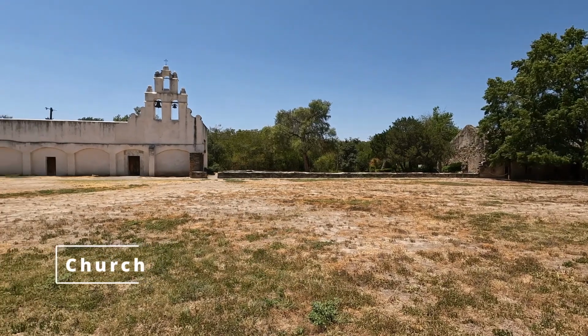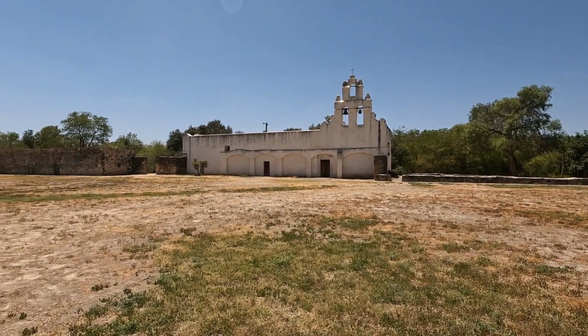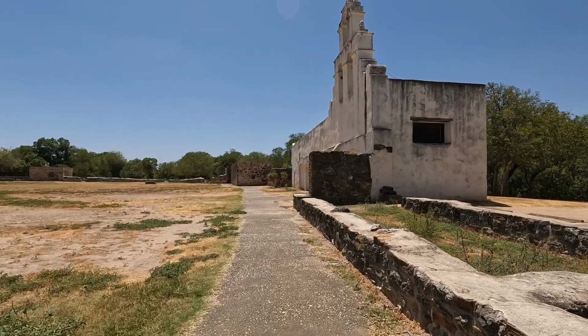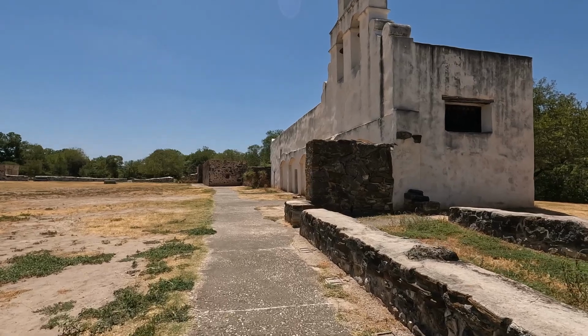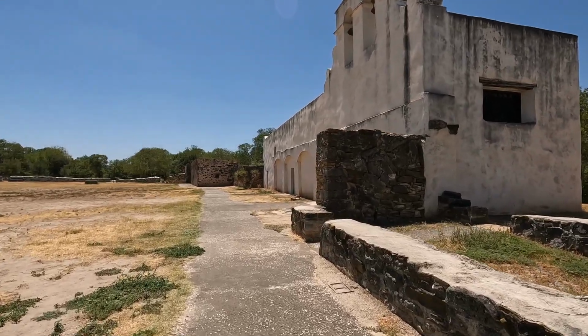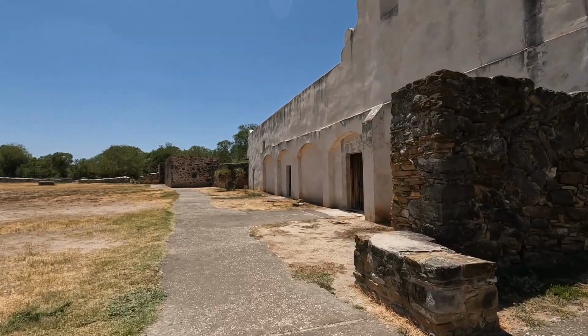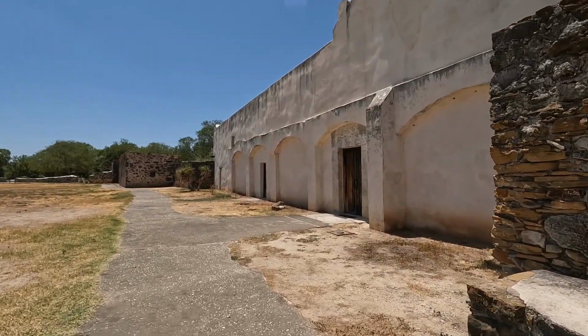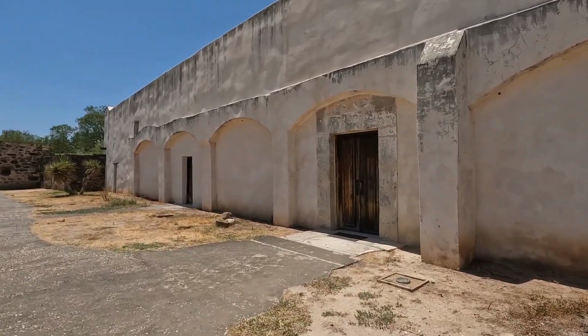Here stands the present-day church, built around 1772, with preservation being performed in 2012. The church continues to be a current place of worship for the community. This church was originally built over a granary and was supposed to be a temporary place of worship until the newer, larger church could be built.